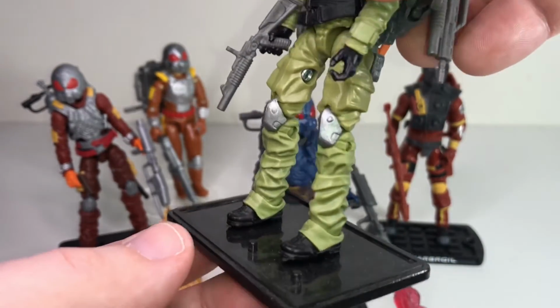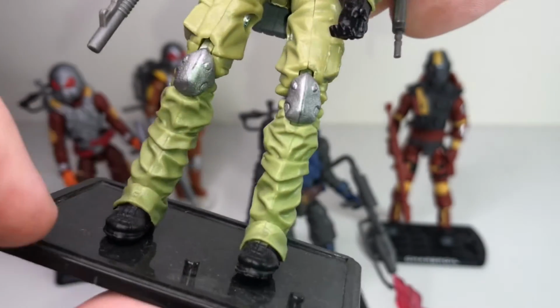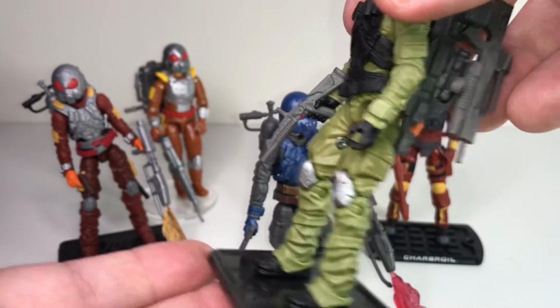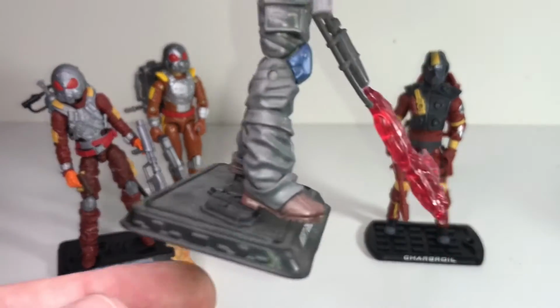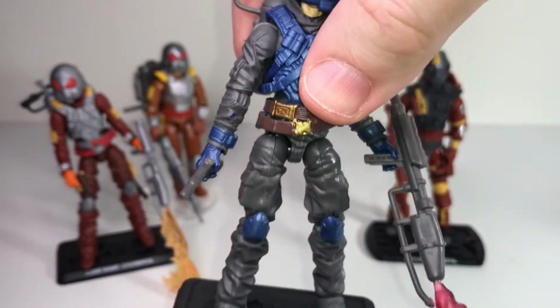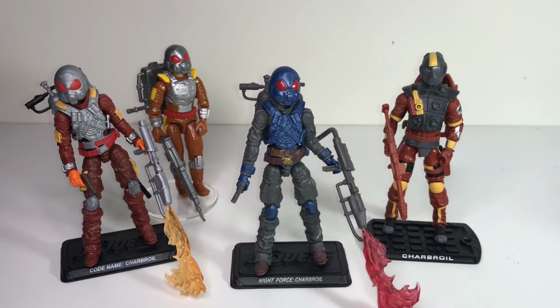A little bit to his detriment, because this figure here, you see how he's leaning? He's got these big cuffs on his pants, and it never really allowed him to stand upright. So he always had this weird lean to him. And it's the same with these Charbroil figures. The way those cuffs on those pants sit just makes him a little awkward. So that's kind of a bummer about this figure.